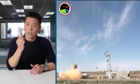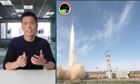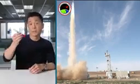And unlike the Iron Dome, David's Sling fires hit-to-kill interceptors. What that means is you have these kind of sophisticated sensors on board and these guidance systems that track the incoming threat, and the missile slams directly into its target. Seems to be quite effective.